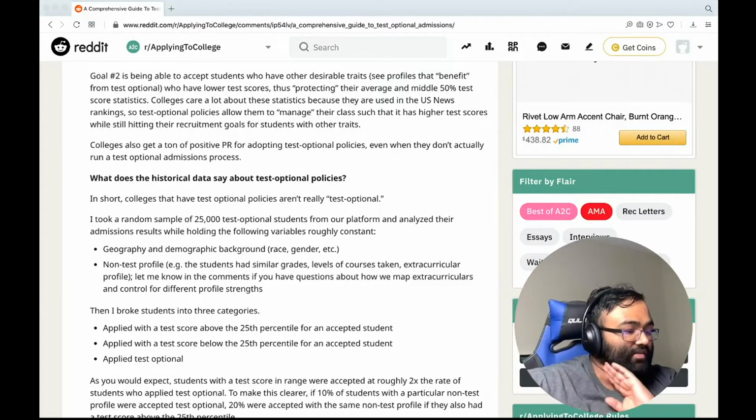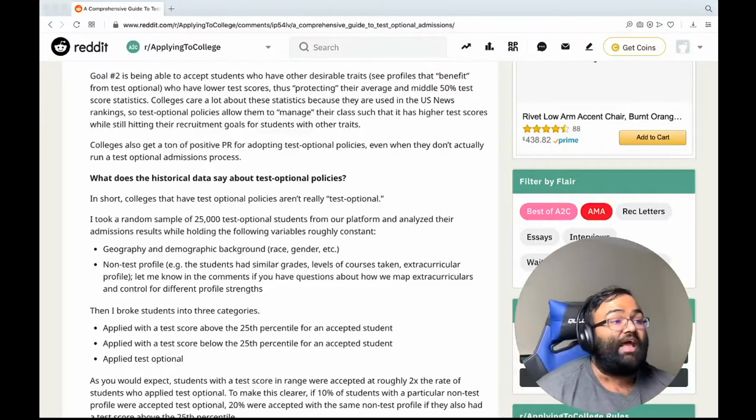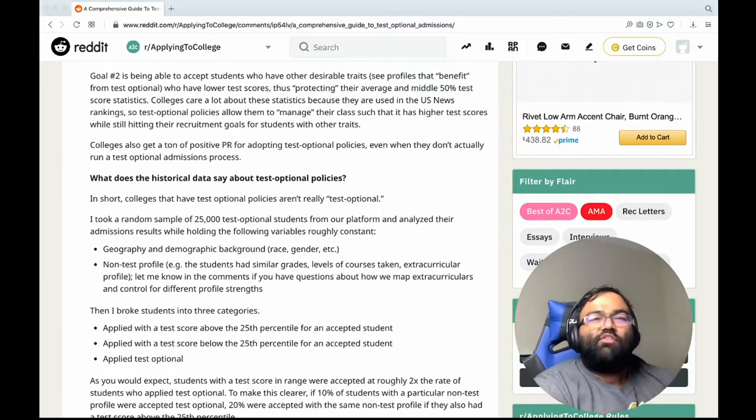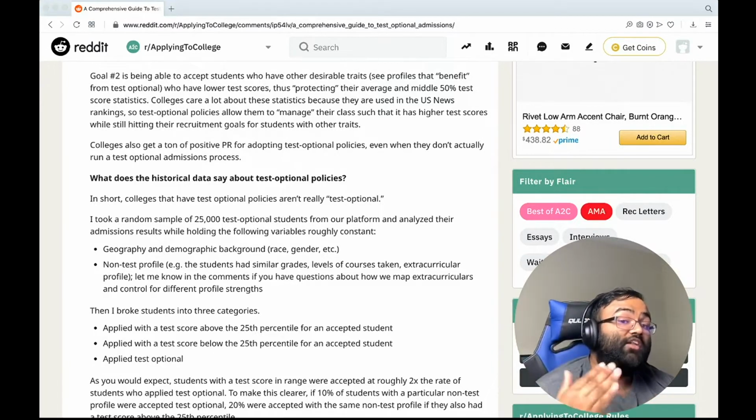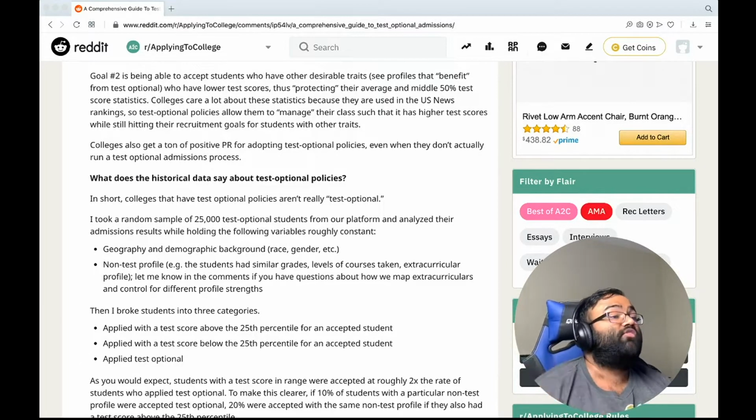So I held all of that constant, and then I broke students into 3 different categories and looked at the differences in acceptance rate. So basically, for students where everything else was pretty much the same, right? I looked at students that applied with a test score that was above the 25th percentile for an accepted student, students that applied with a test score that was below that 25th percentile, and students that applied test optional, right? And so as you'd expect, students that had a test score above the 25th percentile really outperformed the test optional kids historically, right? The acceptance rate was about twice as high.